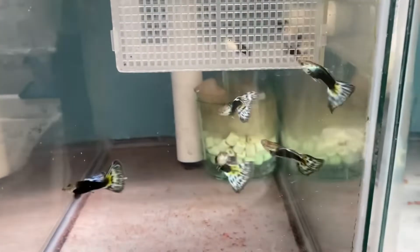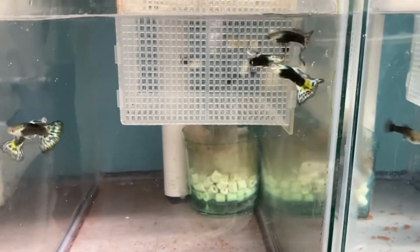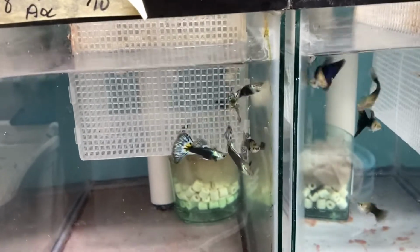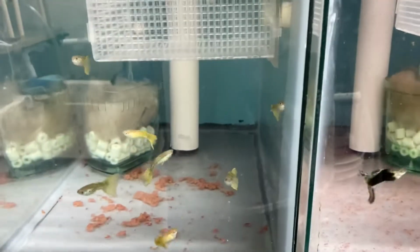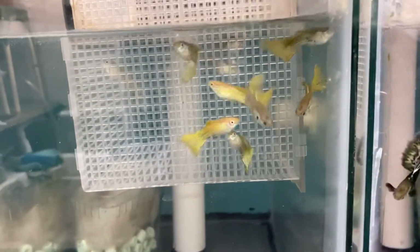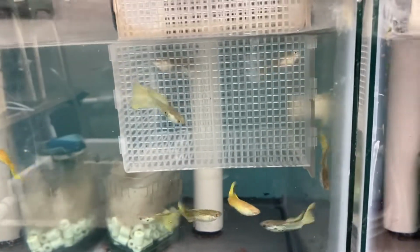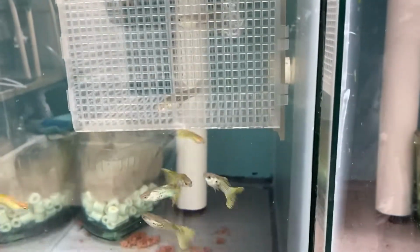And my half black AOC leopards. Females are just dying to get out of those baskets. Some variegated snakeskins. I'm almost out of these. I only have so many females left. I have young coming up, but they won't be available for a while. Here's another tank of half black reds.